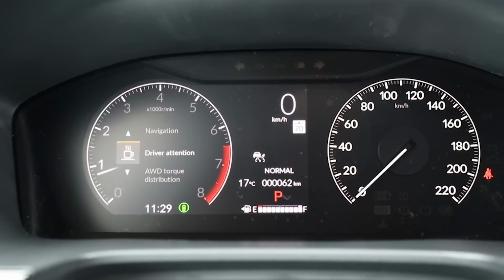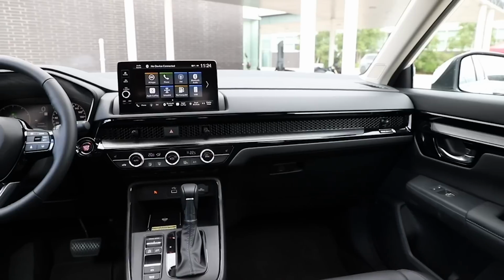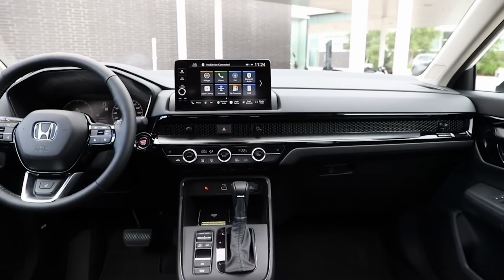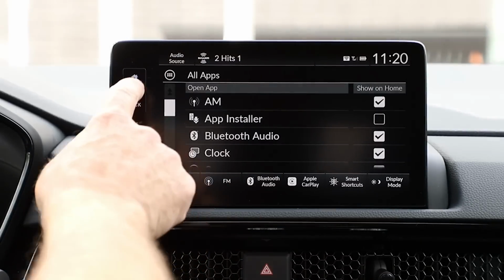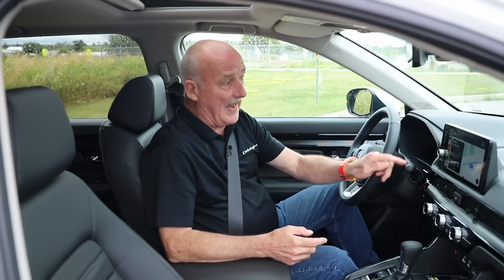To the right sits a new freestanding multimedia screen. In the LX and Sport models, it's a 7-incher that looks after Apple CarPlay and Android Auto when wired. Move up to the EXL and Touring and you'll find a nicer 9-inch screen that works wirelessly with Apple CarPlay and Android Auto. I also like the fact they have a real volume knob.